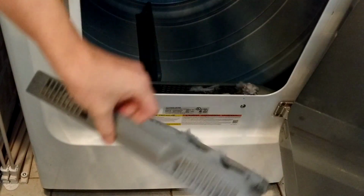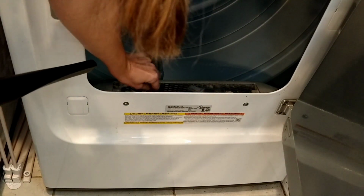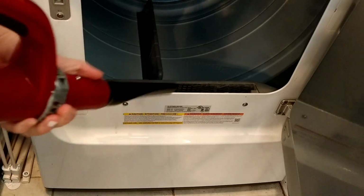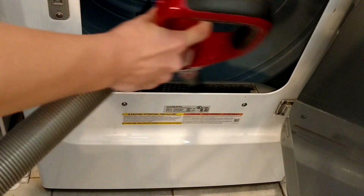My lint trap in my dryer does not catch all the lint. As you can see, there's a lot of lint that stays down in the actual holder for the lint trap. And so I pulled out all the big chunks that I could reach and then vacuumed all the rest of the dust and lint that I possibly could with this crevice tool on my vacuum. Everybody knows that lint is a fire hazard, and so I wanted to make sure that there was no more in there and that I got everything out that I possibly could.